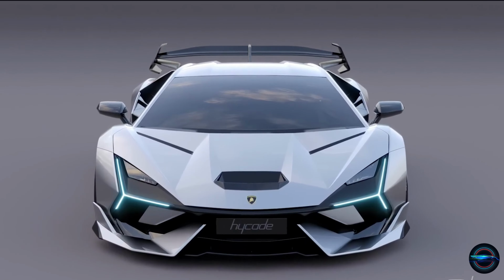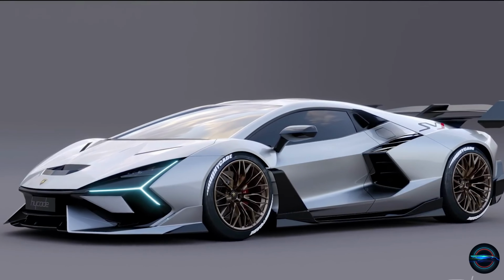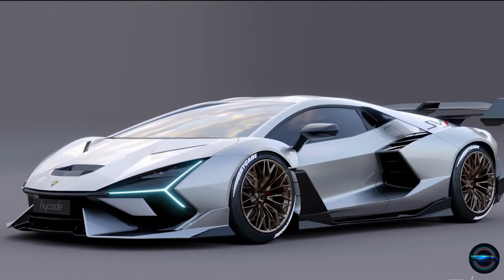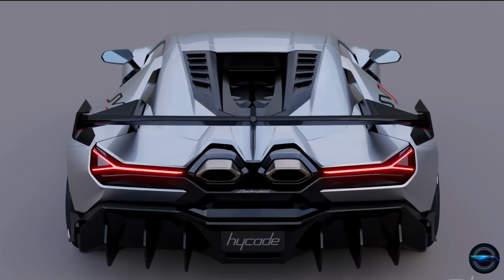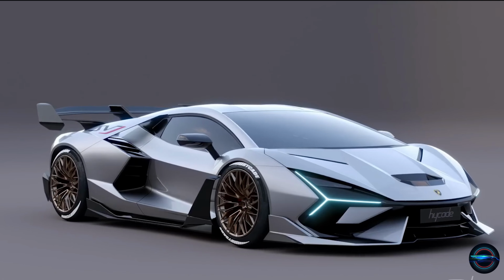The interior of the SVJ variant is equally impressive. The cockpit is designed to provide maximum comfort and an exceptional driving experience. The use of premium materials and the latest technology makes the SVJ variant a true work of art.